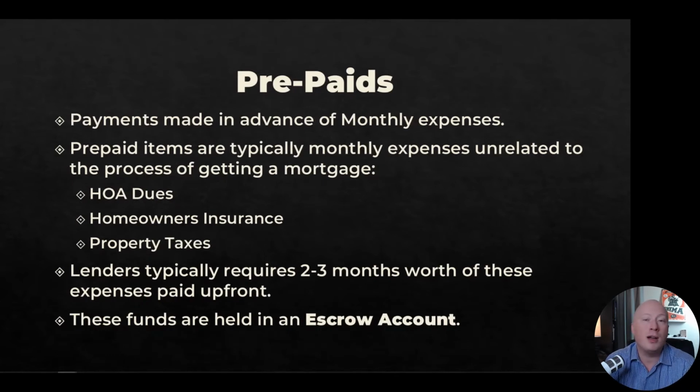Now, the third pile of money are your prepaids. Now, this tends to get the most confusion. Prepaids are payments made in advance of monthly expenses. So prepaid items are typically monthly expenses that are unrelated to the process of getting the mortgage. They're typically related to your continual ownership of the property. So you're going to have HOA dues, if you have an HOA, homeowners insurance, and property taxes. Now, these are typically paid on a monthly basis, but when you close on a home, a lender is going to typically require 2 to 3 months of these expenses paid up front.